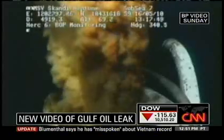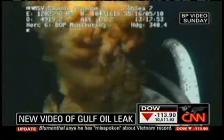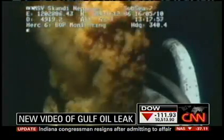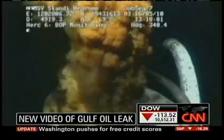Hey, Rick, that is actually the top of the blowout preventer. That one, they have not even tried to stop that one yet. So essentially, they tried to plug up one side, and all they did was have more come out the other side. Well, that's quite possible.